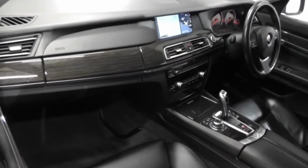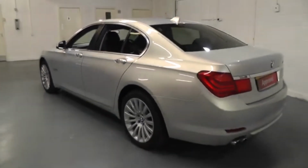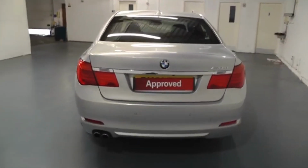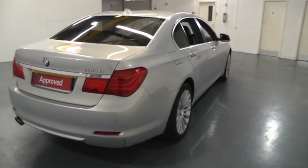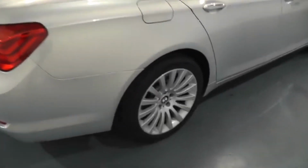The 730D delivered 254 bhp and accelerates to 60 in 5.9 seconds, whilst the twin-turbo 740D has 308 bhp and accelerates to 60 in 5.3 seconds, which is just astonishing for a car that's over 10 years old and weighs around 2 tons. I would love to see a race between the 740D and the Audi A8 4.2 TDI.